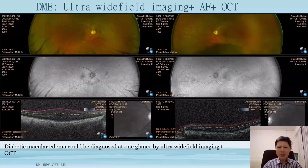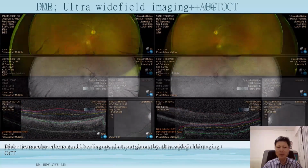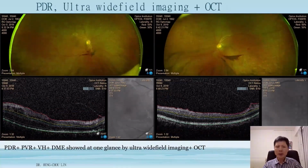Diabetic macular edema could also be diagnosed at one glance by ultra-widefield image plus OCT. This is another case of proliferative diabetic retinopathy complicated by proliferative vitreoretinopathy plus vitreous hemorrhage and diabetic macular edema, which can also be diagnosed at one glance.